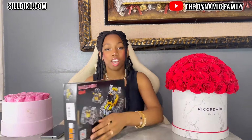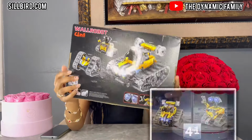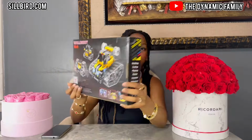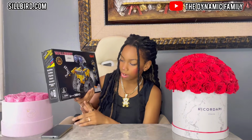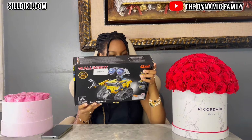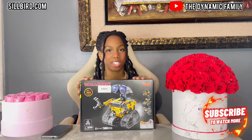Anyways, here is the wall robot. It has 3 different modes that it can enter. It also says here that it's top 10 STEM products of 2023, which is really cool because that has a lot of authority. So yeah, 560 pieces. Oh, it also has app control too, which is very cool. Let's see, there's also mechanical drive. I'm just so excited for this.